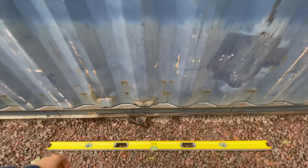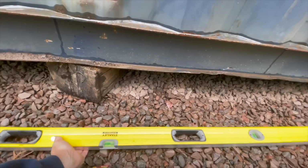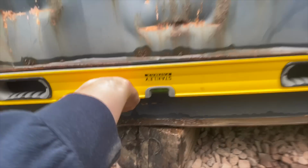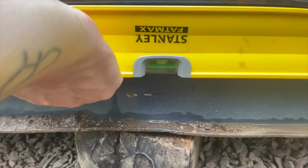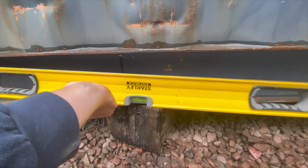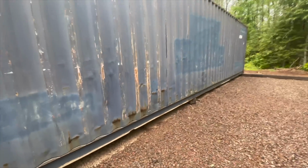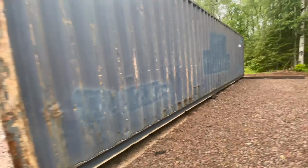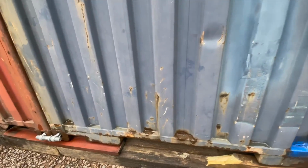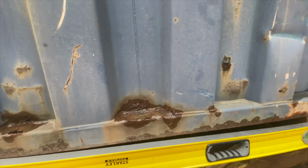All right, I do want to point out, I actually level these containers with an actual hand level. I'm not just eyeballing it. So to give you guys a look at where we're sitting, that's about the best I'm going to get front to back. And I ran the 6-foot level all the way across to make sure that there were no low points. Obviously, it's a steel beam, so it's not like it's flexing or anything, but I do level it and plumb the corners and stuff like that to make sure that they are sitting how they're supposed to.